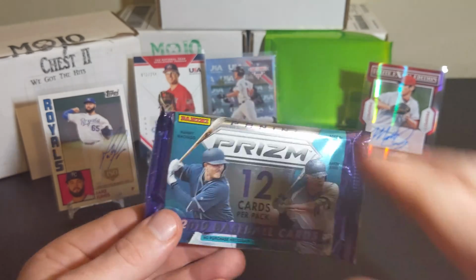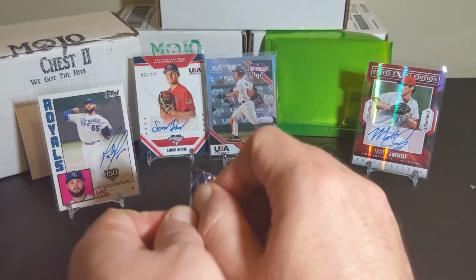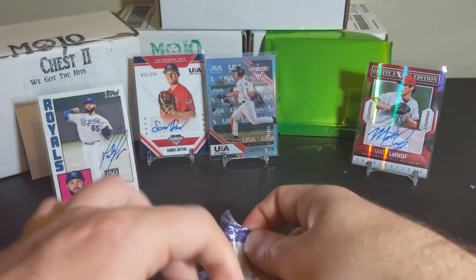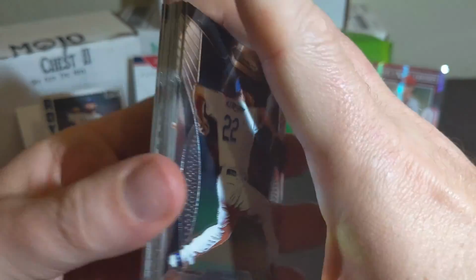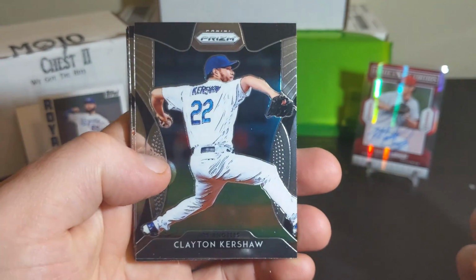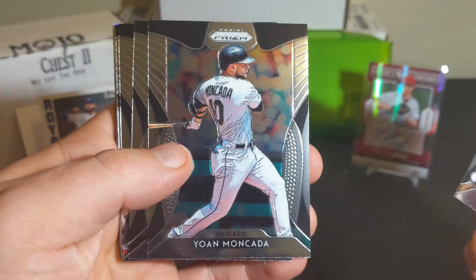Let's dig into this last pack. 3 autos so far in this Mojo box. Let's see if we can get something else. Wow, these are nice. I haven't seen these before. Fancy. They remind me a little bit of the Select, I guess.